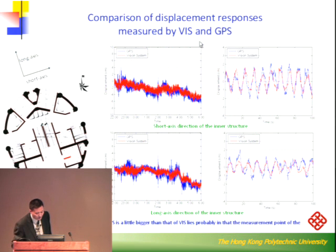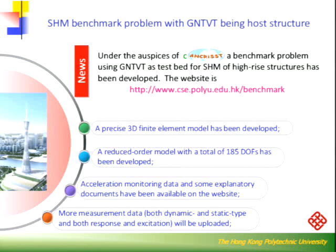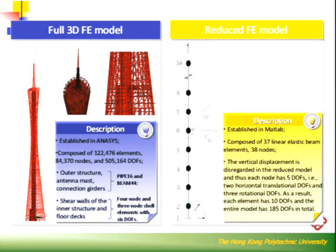And also we have a comparison result obtained from the GPS system as well as the vision inspection system. We do some research on data fusion technology applied to the data obtained from the vision inspection system, the GPS system, as well as accelerometers. And also we have established a structural health monitoring benchmark problem because we would like to provide real-time data to interested researchers worldwide. So we established this benchmark problem, and the real measurement data is available from the website. We have also provided full-scale models and reduced models for research on this benchmark problem.